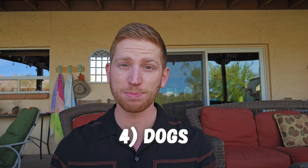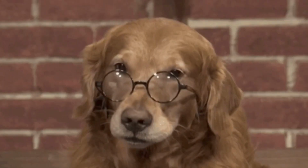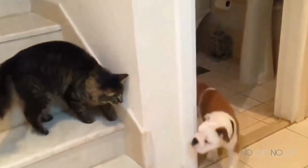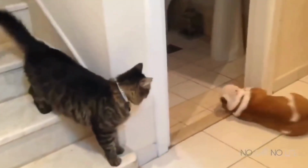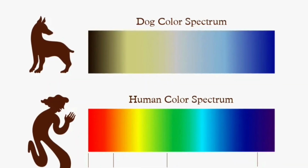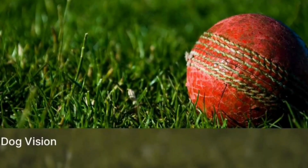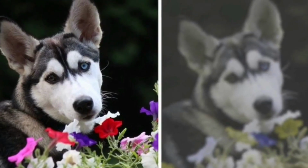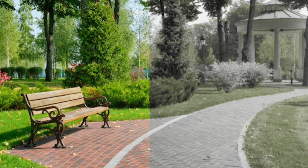We talked about cats earlier, but now let's talk about man's best friend, dogs. Dog vision is actually pretty similar to cats. Dogs also have two types of cones and are colorblind, but they see shades of yellow and blue, not green and blue, so slightly different. Green, orange, and red all look kind of yellowish or brown to dogs.